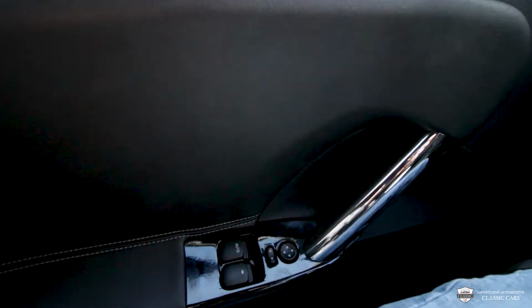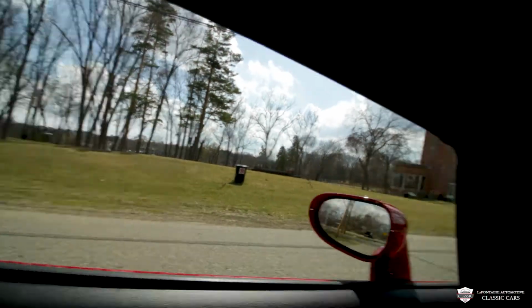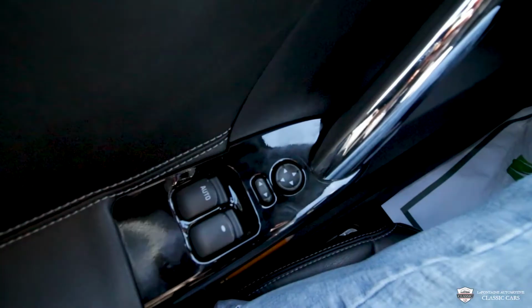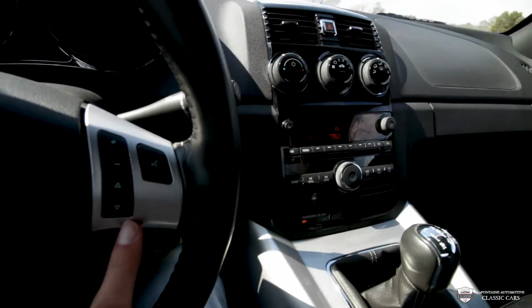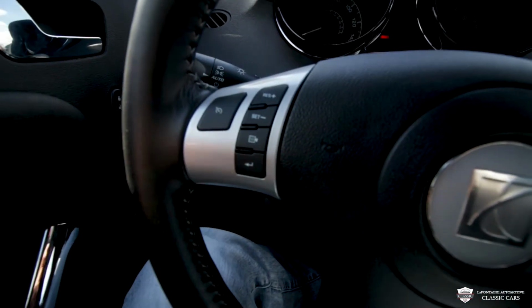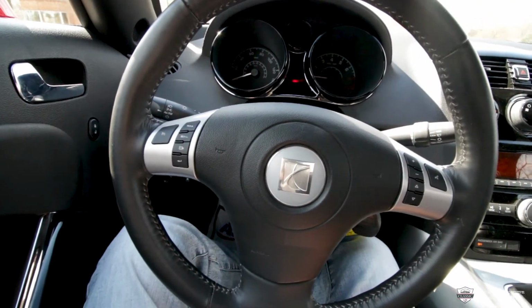Over here you got power windows. Work like a charm. Show you that passenger one too. Up and down with a lot of speed, that's for sure. You got power mirrors right here, both sides. Very good to have, very convenient. Bluetooth calling on this side. And then this side you have your cruise control. And your horn works great as well too.